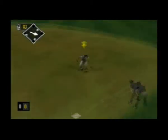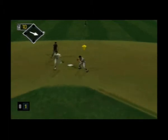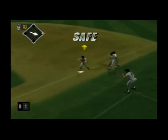Grounded to first base. The slide. He's out. That's a tough call by the umpire. A very, very close play. The throw. He's safe at first.